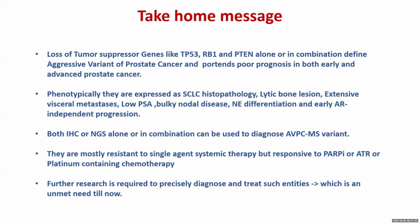Both ISC or NGS alone or in combination can be used to detect the AVPC molecular signature variant. They are mostly resistant to single agent systemic therapy, but responsive to PARP inhibitor or AKT pathway inhibitor or platinum containing chemotherapy. And further research is required to precisely diagnose such entities, which is an unmet need till now.